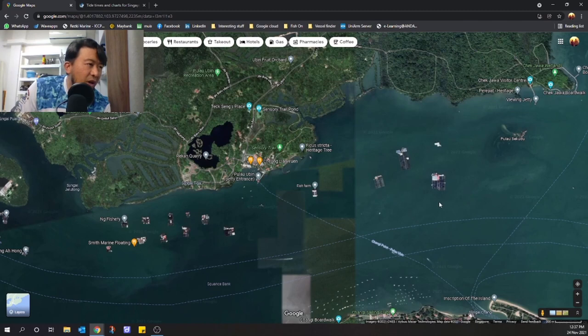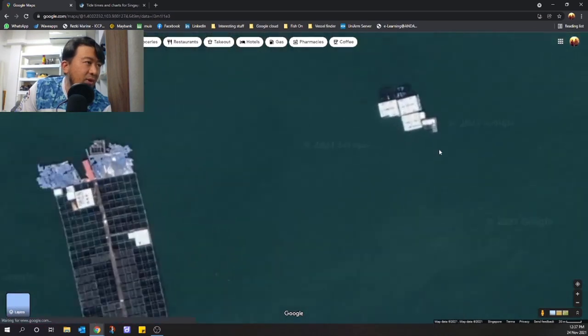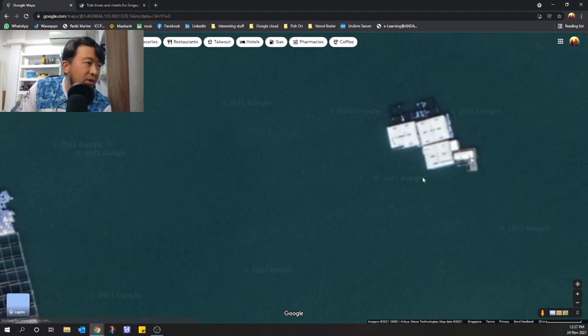You can actually try to fish here by drift fishing. You might get a big red emperor. It's quite common there. And then this particular area is quite strategic over here. So I would recommend that you fish around here for structures.